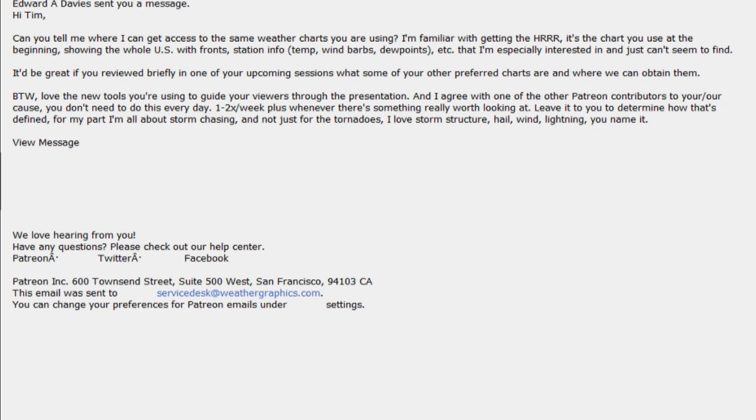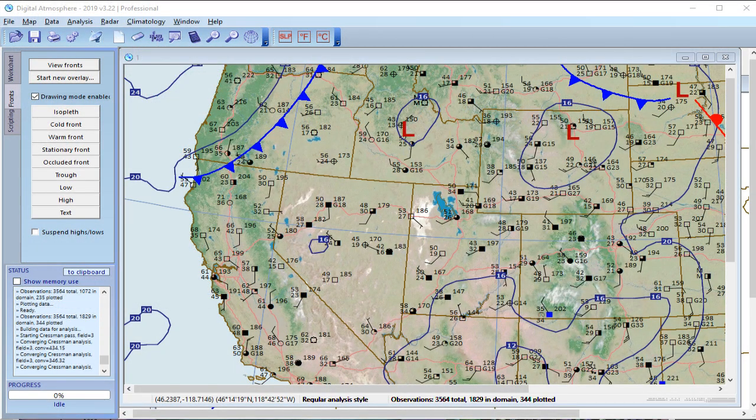And I got a question here from Edward Davies, and I'll just give you the message right here on the screen. It says, where can I get access to the same weather charts you're using? I'm familiar with the HRRR. It's just the chart you use at the beginning showing the whole U.S. with fronts, station info, and so on. Yeah, I'm sure I can show you.